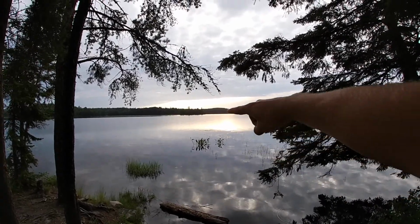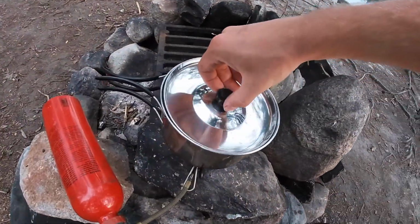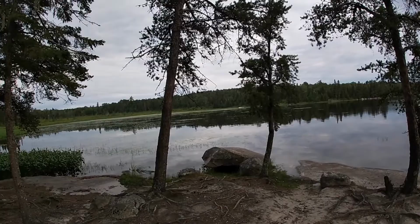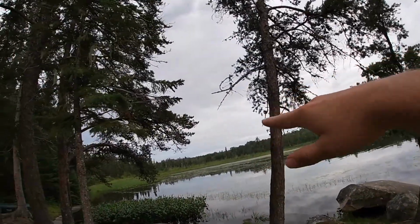Got the sun rising right over there. Got some water just started to boil. I feel good. I feel great. Look at how nice and calm and clear it is. We do got some clouds coming in.